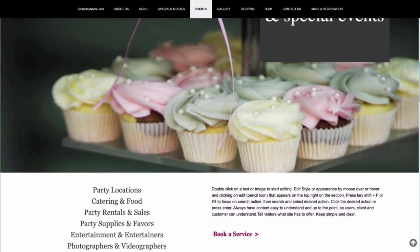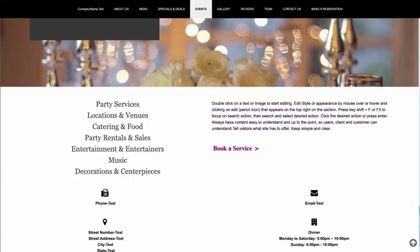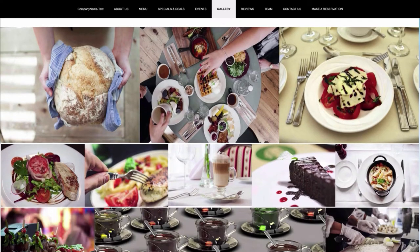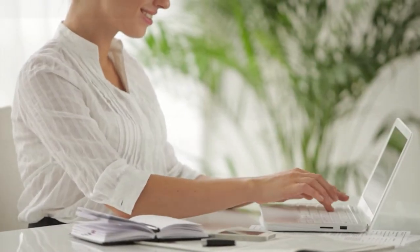Provide an easy way for customers to book tables or request booking 24/7 and contact you. Alert clients for special offers and promotions. Publish happy hours and offers online and on social media. Optimize website for view in all devices.